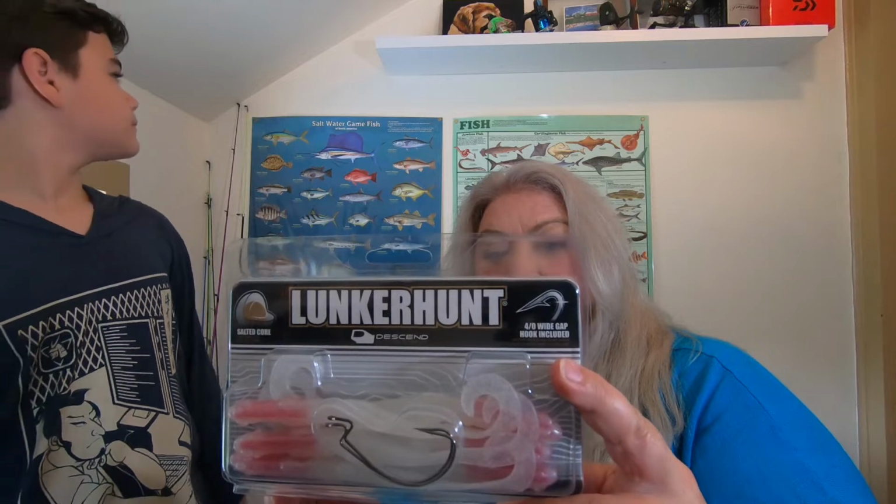Now, we have another really cool thing. This is called the Lunkerhunt Salted Core Descend Salamander. It kind of just looks like a curl-tail worm, but a big curl-tail worm that is red and white. It does come with some hooks. It comes with 4 wide gap hooks. And I think these are actually weighted. So it's almost like a pre-rigged, pre-weighted worm. Very interesting lure. I'm pretty sure this is going to get bit.